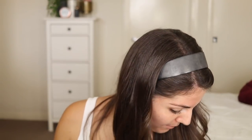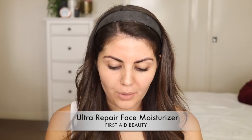I might also just grab, I do have some moisturizer on, but I'm going to pop a little bit of the First Aid Beauty Ultra Repair Face Moisturizer just to make sure my skin is thoroughly hydrated, particularly around my mouth because my lip actually split here. That's why it's quite red. So I want to make sure that's hydrated, and this is a nice one for day to day. I don't know if this has any SPF or not, but I'm not sure. So if I was going outside, I'd put SPF on, but I'm not, so I won't do that.